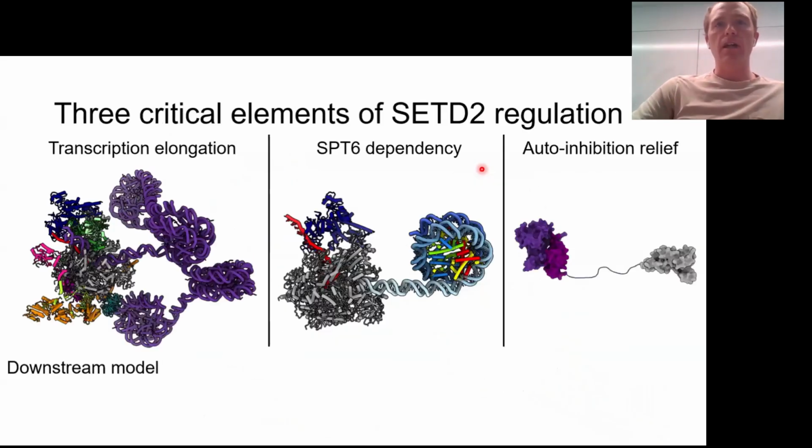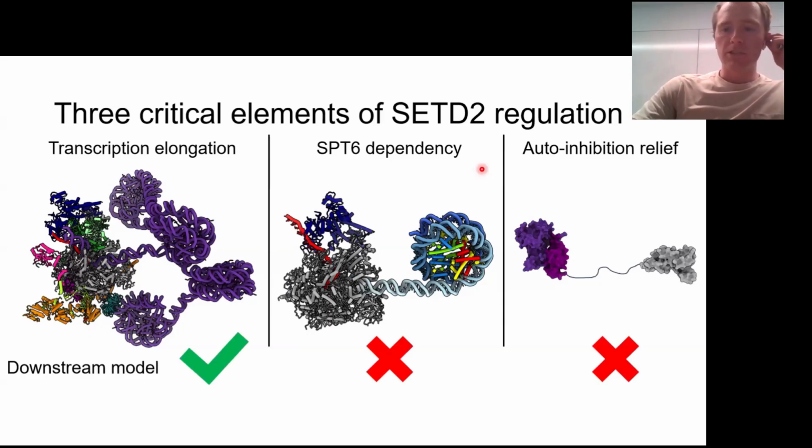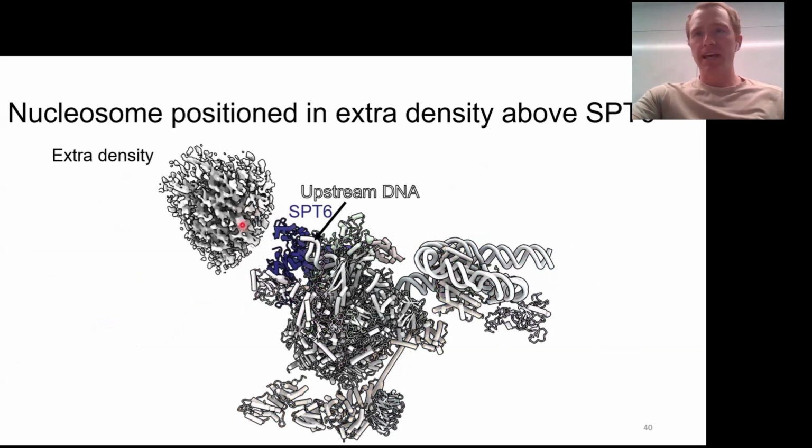Bringing this back into those elements that regulate SETD2 function, we've now explained why or how transcription elongation is required for SETD2's activation, but we haven't explained anything about the dependency of SPT6, nor how SETD2 can be relieved of autoinhibition. To get to those later points, we turn back to the cryo-EM data, because when we look at the cryo-EM data just near this SPT6 factor and our upstream DNA, we notice this extra density.